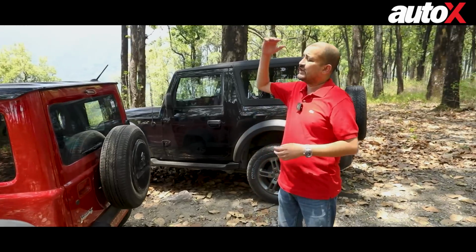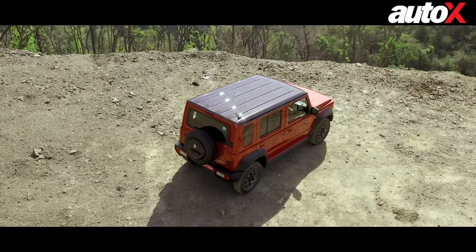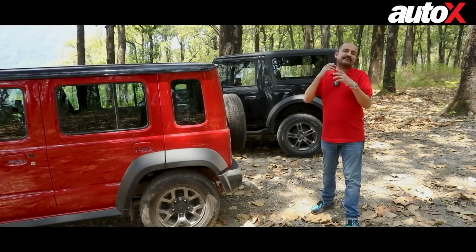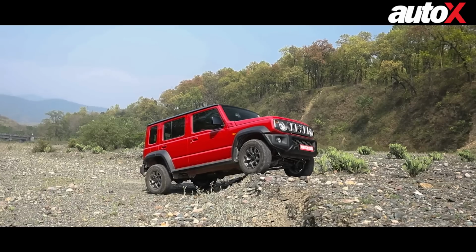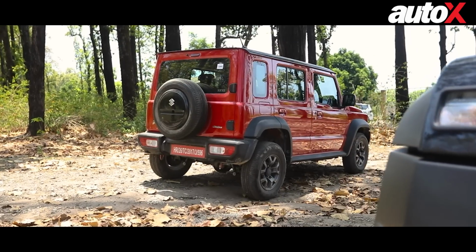The other thing is that in the Jimny you also get a lot of options. For instance, you can get a carrier that you can mount on the roof, you can get tents, you can get camping gear. So all of that are also lifestyle options which make the Jimny a lot more friendly if you're into off-roading, adventure, camping. So obviously that works in the Jimny's favor.